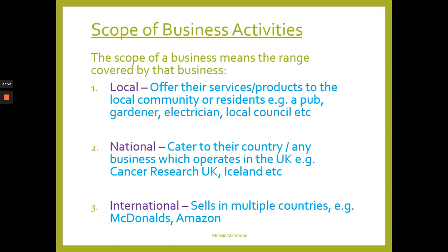And you've also got international. These are organizations or businesses which sell in multiple countries, or operate in multiple countries. For example, McDonald's or Amazon, or charities as well. You've got charities which operate internationally as well.